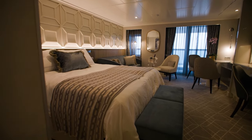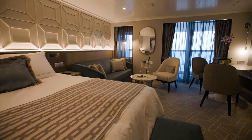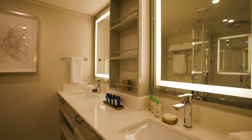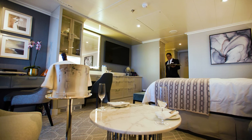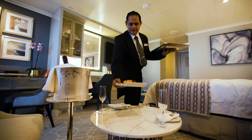The penthouse suite is grand, with lots of space to sit back, relax, and enjoy your alone time. A double vanity, extra-large shower, Bulgari and Acqua di Parma amenities, and full-time butler service, and you have stepped into the lap of luxury.